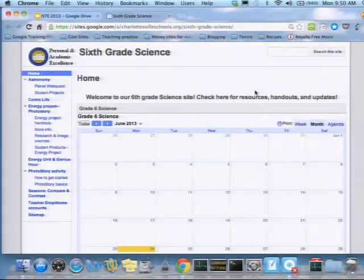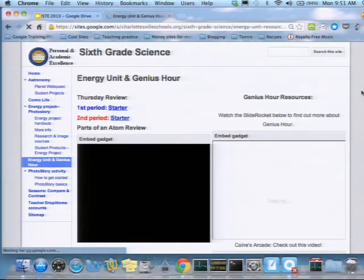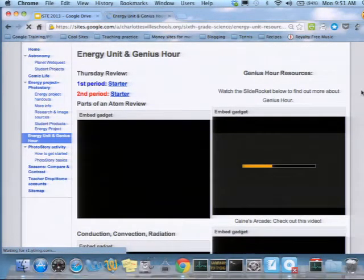So here's that 6th grade science site. It has a calendar. You can see the units here down the side. If we go to the Energy Unit and Genius Hour tab, right there, you can see Thursday review. We had 2 class periods that were using this. They had parts of an atom review.